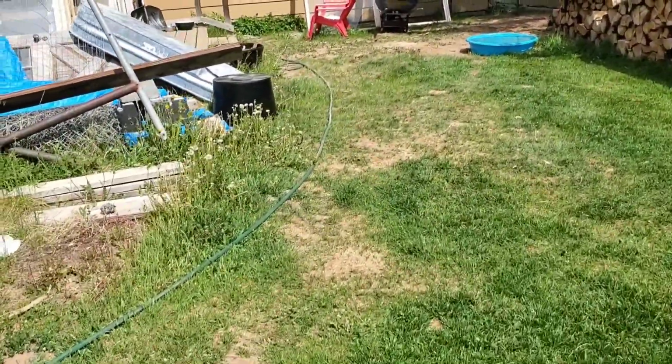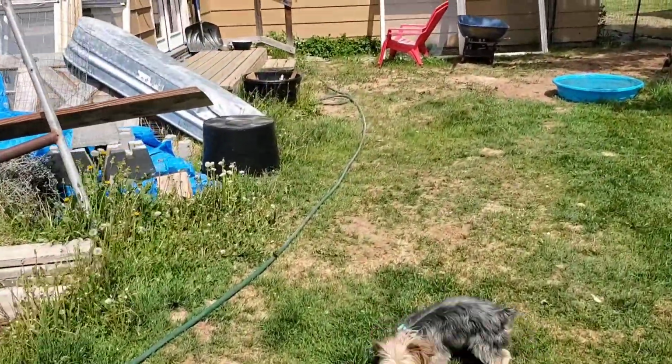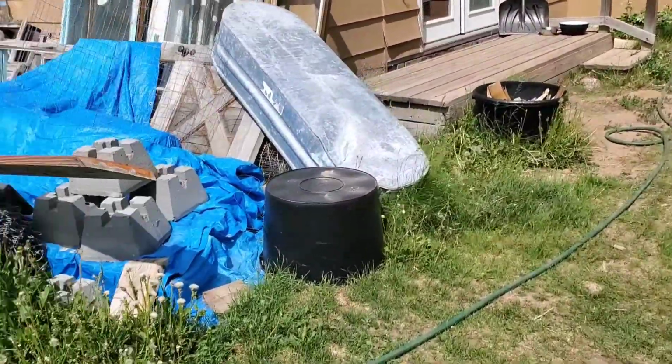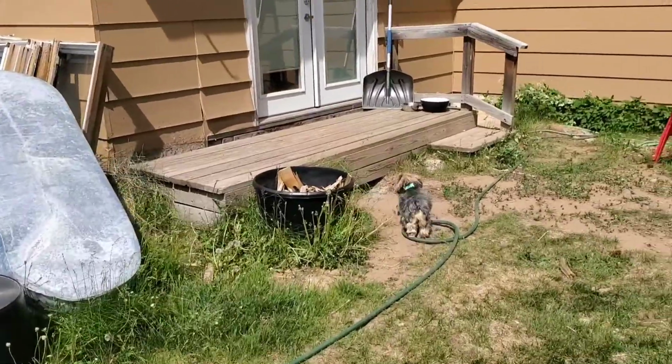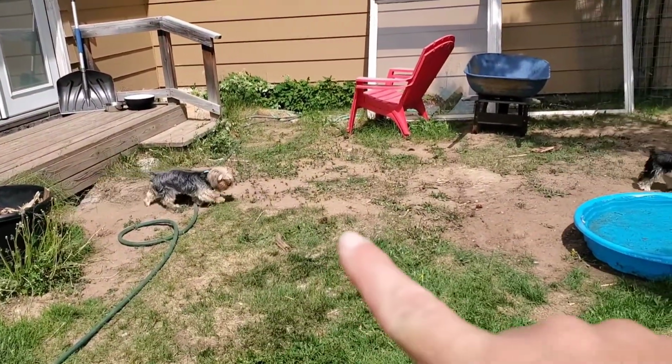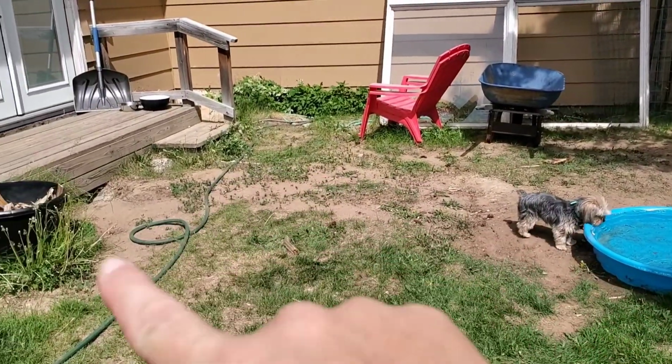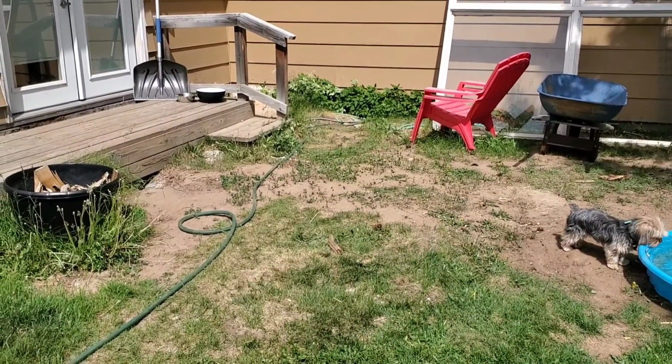And we've got our back door, which the deck that's here is the original one, and it's falling apart, but it does okay for now. And we've just got a big pile of heaven knows what. And there used to be grass right here, just so you guys know. This is where the doggos have definitely killed the grass, but we'll get it back.